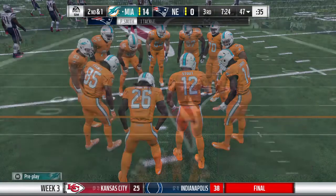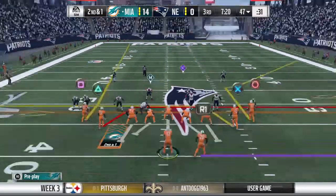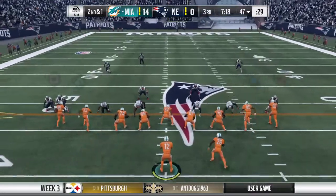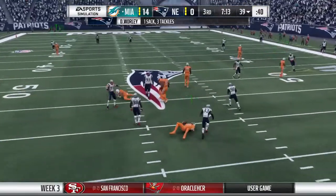Give him 9 on the carry that time, and they're set up with a 2nd and 1. I know the toss play begins with the guy taking the snap and turning around and tossing it to the runner. But and he goes down. It's a Patriot sack.